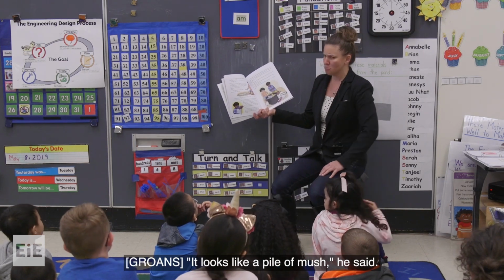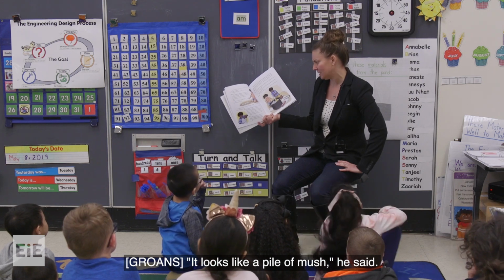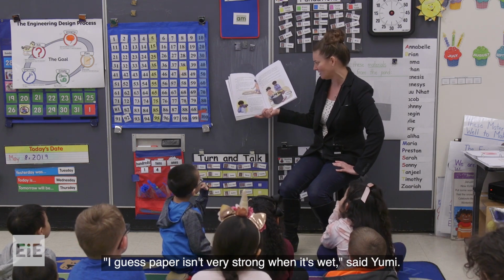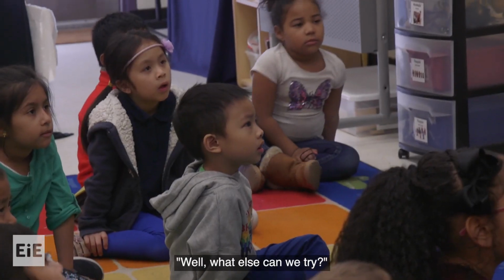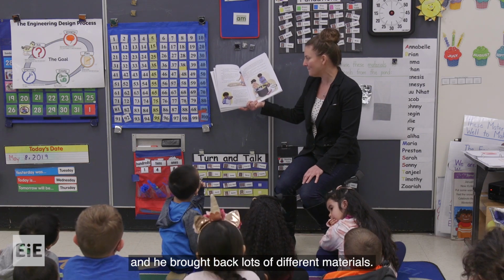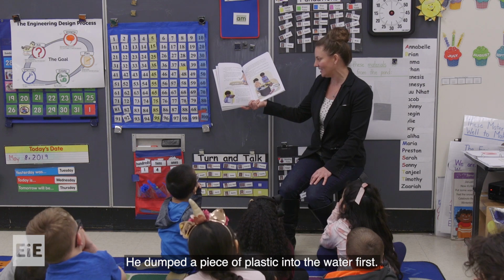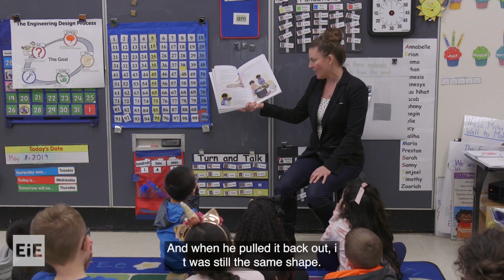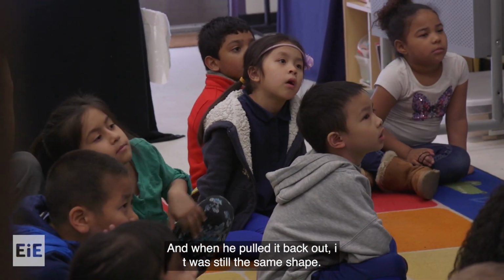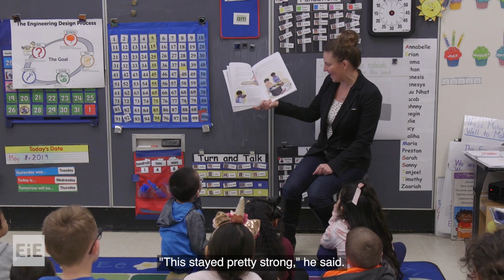Dev frowned. It looks like a pile of mush, he said. I guess paper isn't very strong when it's wet, said Yumi. Well, what else can we try? Dev rummaged through the kitchen drawer, and he brought back lots of different materials. He dumped a piece of plastic into the water first, and when he pulled it back out, it was still the same shape. This stayed pretty strong, he said.